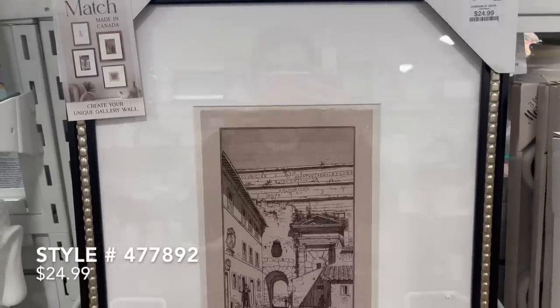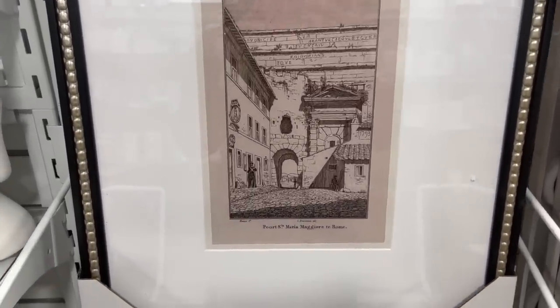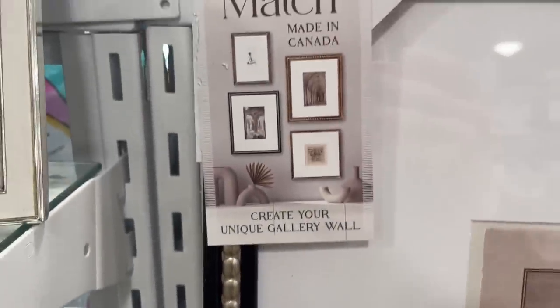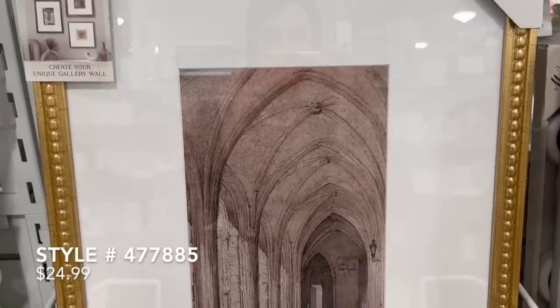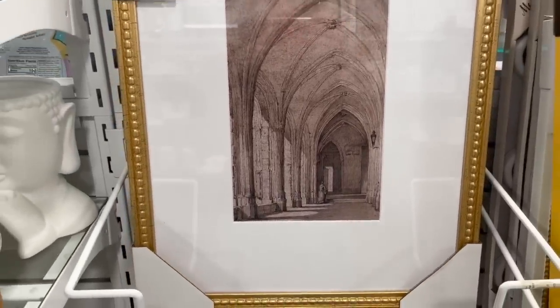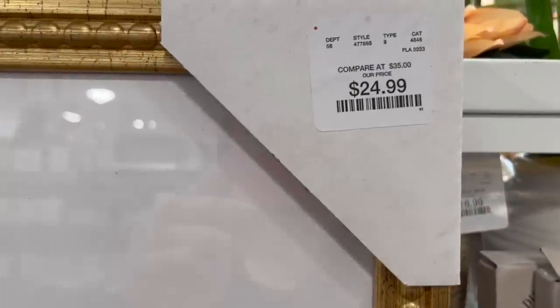I came across these next frame artwork in their checkout line on my way out the door. They are all Roman architecture inspired, and they kind of label it as a mix match gallery wall. The frames were different from one another, and every image within the pictures were all different. So if you wanted to mix and match, you could, or if you just wanted to buy individually, they were really beautiful and only priced at $25 a piece.